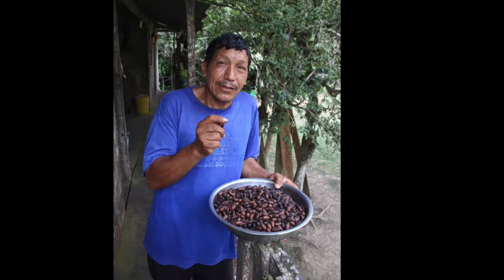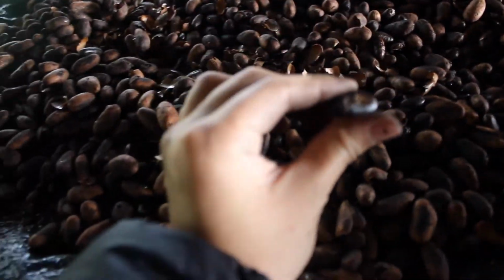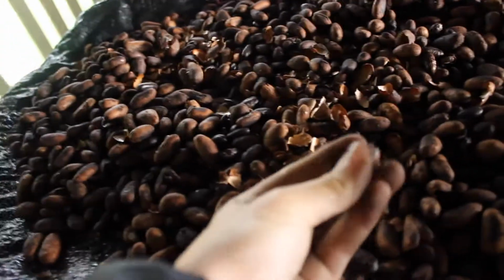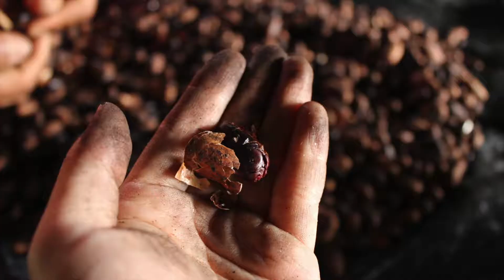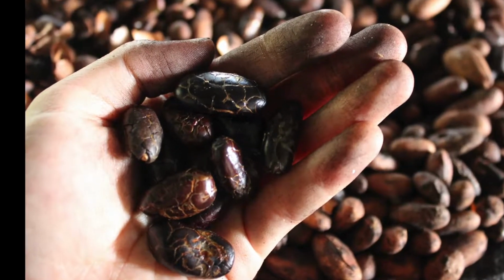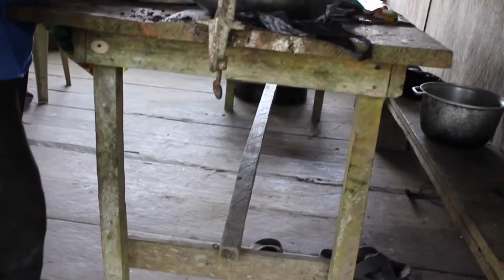And here's Adrian. So he would keep roasting different batches of it and bring it up to us. And then Doña Fanny and I would take off all the shells. And here my camera resolution was really not working. This is me and Doña Fanny working through the large pile. This is what it looks like after you peel the shell off. And we put them all in a bin.